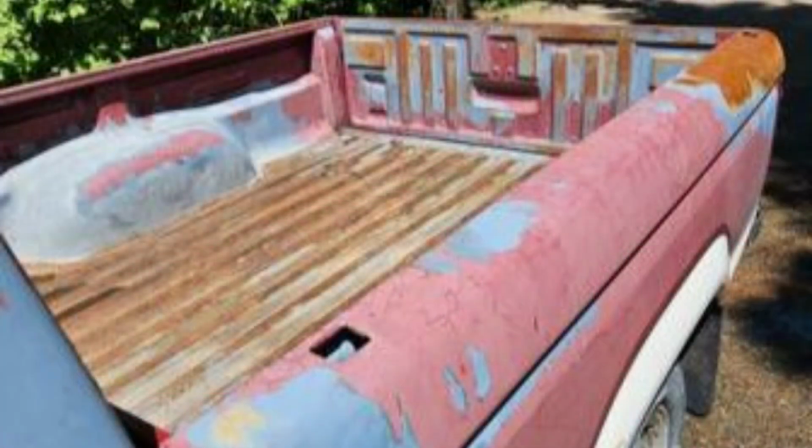While the paint is peeling and the interior shows age, it has a clean title and honest presentation. A budget-friendly classic with daily driver potential for someone who values originality.